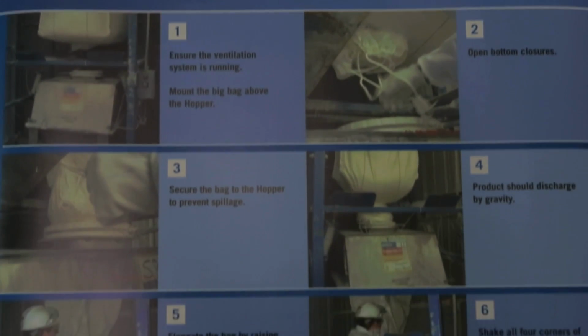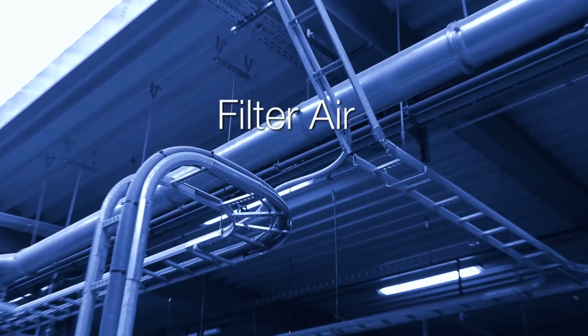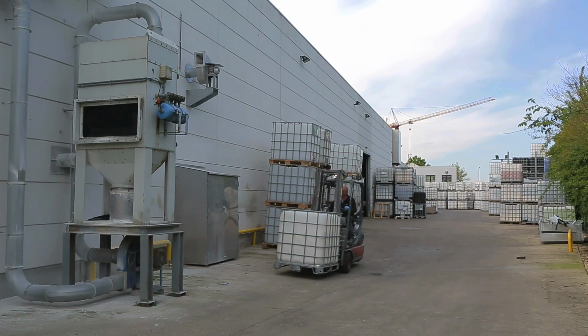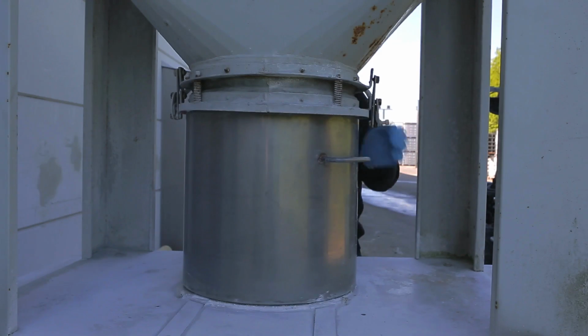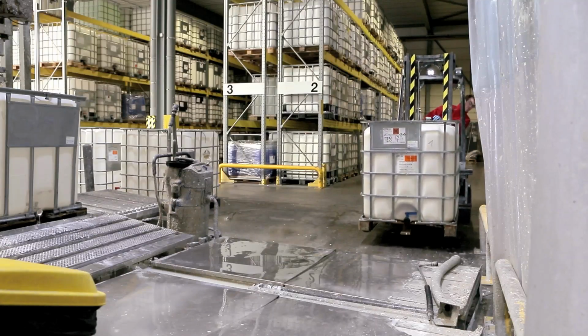When chemicals in powder form are handled, a local exhaust ventilation system with tiered filters should be used. The filters in the ventilation system should be changed regularly, and both the collected dust and the old filter should be disposed of as chemical waste. This reduces potential emissions to air.